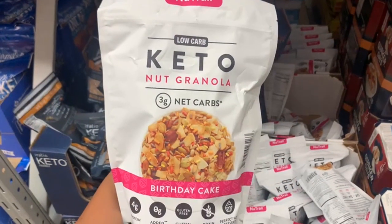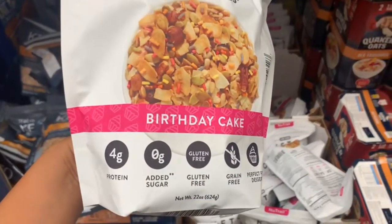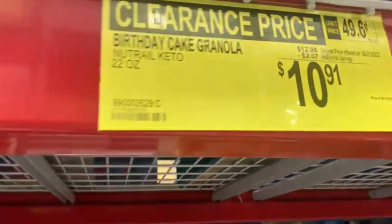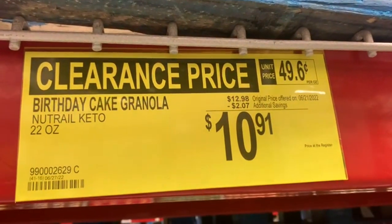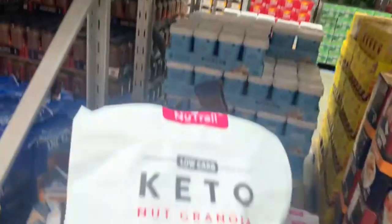I've really been enjoying this brand, you guys, when it comes to this keto nut granola. This one is from the flavor Birthday Cake. It's actually grain-free. And right now it has $2 off. So it used to sell for $13. It dropped down to $10.91. It is a 22-ounce bag.